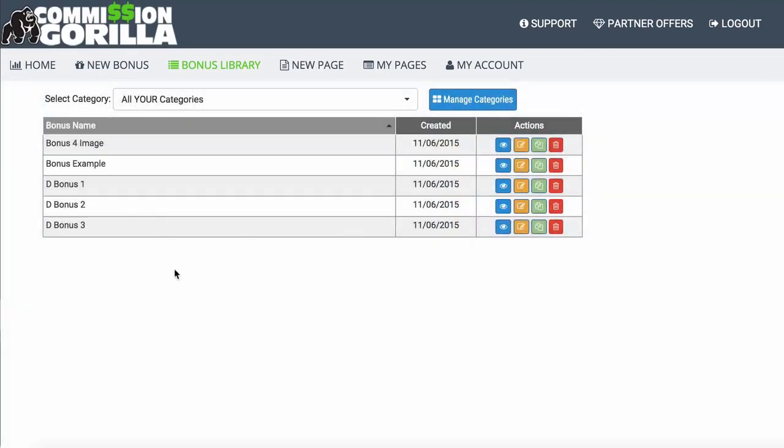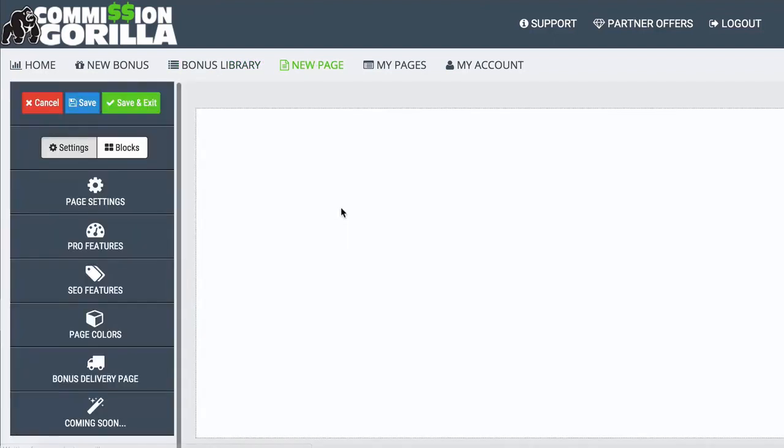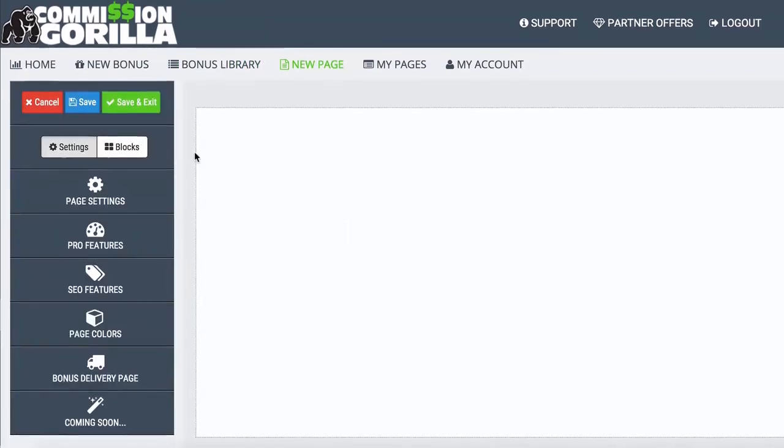Okay. What I want to do now is show you how you can build a page and use these bonuses and these blocks inside the page creator. Now, this is the coolest part of Commission Gorilla in my opinion, because you can really create some very gorgeous pages like we showed you at the start of the video.